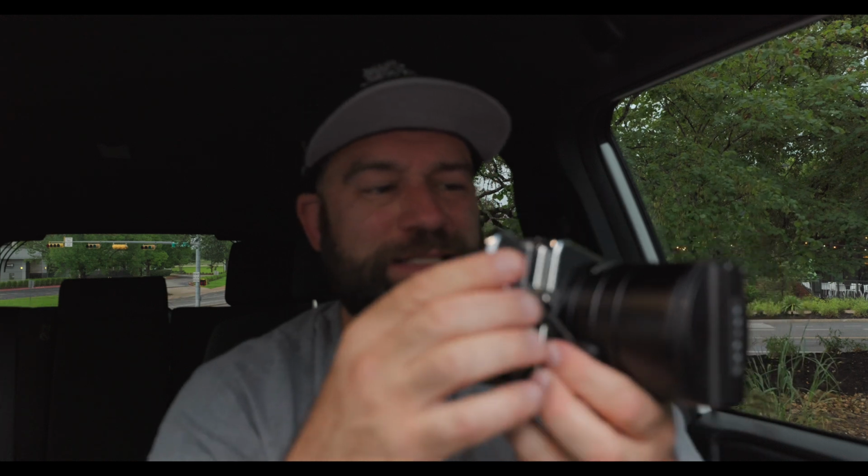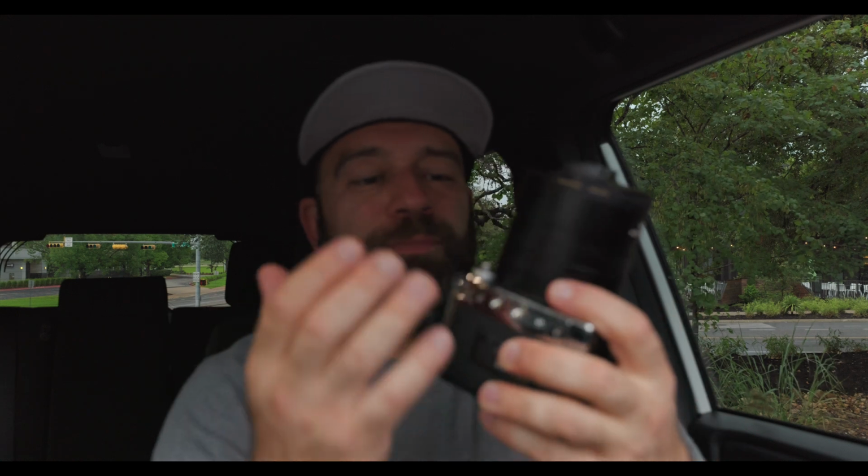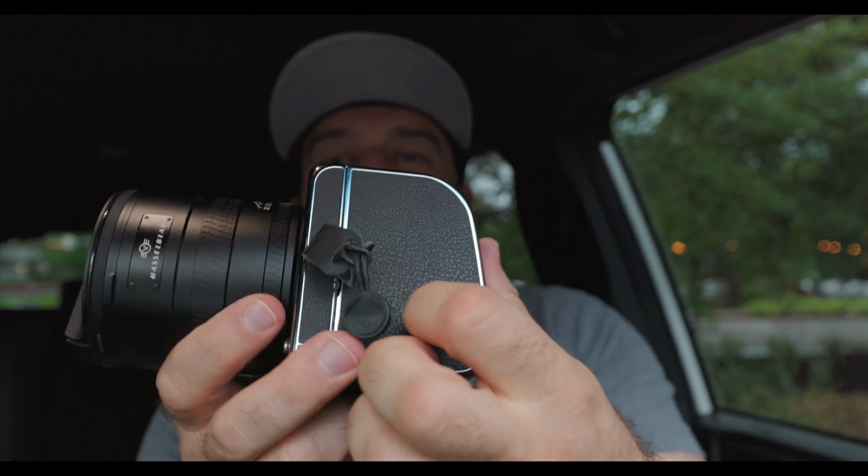All the buttons are nice and solid. The little dial here feels good. One thing that's crazy, and I'll get more into this, is you can't customize this at all. But for what it is, it feels very premium. So many nice touches. Like there's a little door on the USB-C port here, so it's covered. Like even Leica doesn't do that.